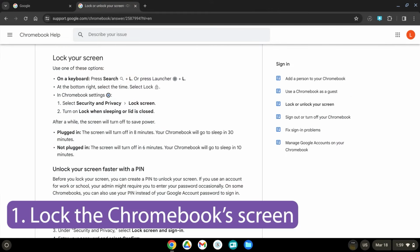First, here's how to lock your screen. Press Launcher and L to keep your computer turned on, but require a password to get back in. This keyboard shortcut is an easy way to quickly step away from your computer.